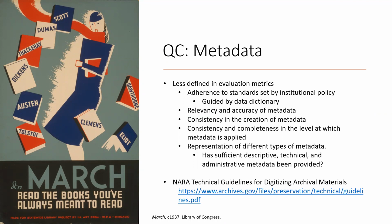So this is where your data dictionary that we discussed last week will become very useful. You'll want to check for the relevancy and accuracy of the metadata, the consistency in the creation of the metadata, checking that entered values are not ambiguous, the consistency and completeness in the level at which metadata is applied, whether that's at the file level, series level, or collection level. Just make sure that it's adhering to the standards that you create. And that the different types of metadata are represented. So check that there is sufficient descriptive metadata, technical and administrative metadata. That's all been provided, and that all mandatory fields are complete.